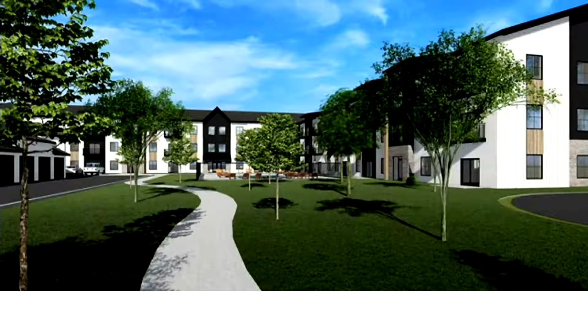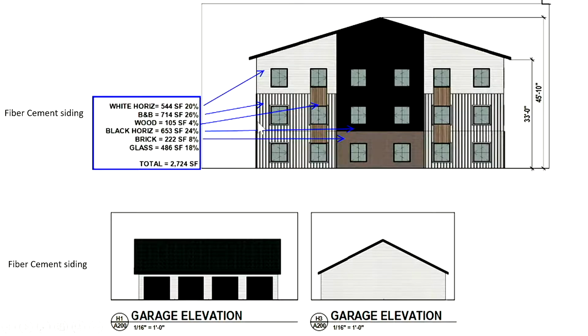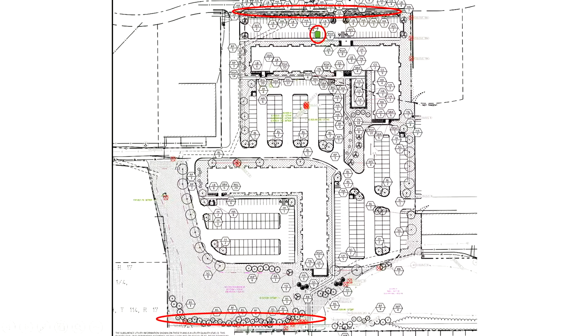I have them labeled on one of these slides, but these are some renderings of what the building would look like. It's 3 stories tall, and it would have detached garages that would be white fiber cement siding and black doors and roofs. This is the architectural materials. There'd be white and black horizontal fiber cement siding, and I believe this is maybe a board and batten fiber cement product. It labels that brown is wood and brick and glass. There's several more pictures in your packets of the different elevations.